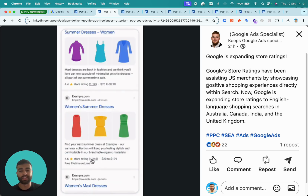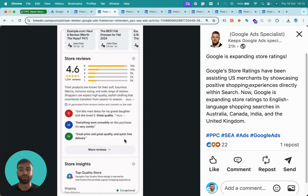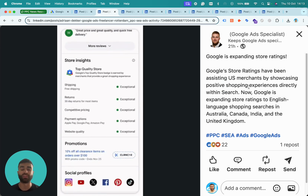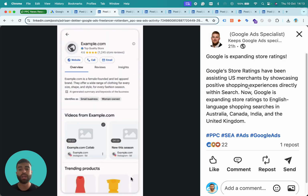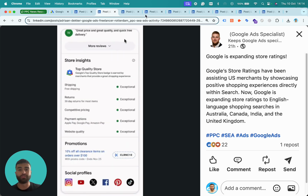So really exciting to see that we're developing on the rating system, and obviously that element of social proof is becoming increasingly important, especially with developments on other platforms like TikTok, where we want to see those reviews and make sure that we're getting what we're paying for.